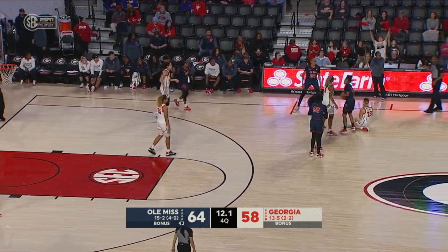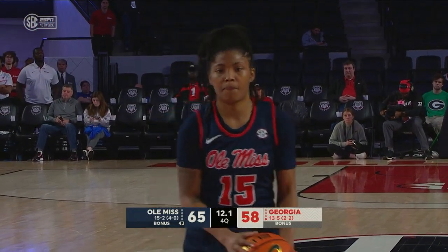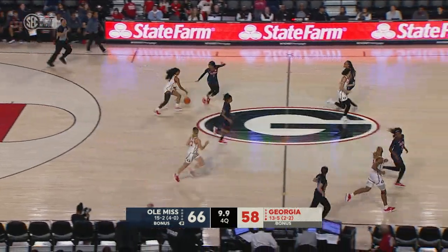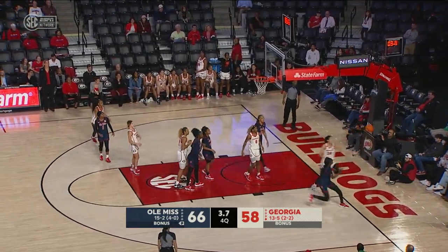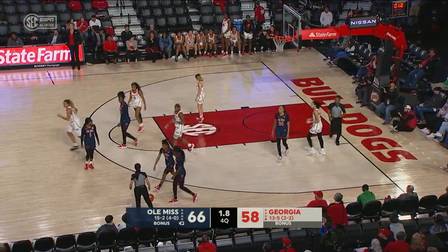Inbounds, nearly stolen by Lewis. She had to foul Baker to do that. And so Baker goes to the foul. She's got 19. Scott has 18. Taylor has 11, 9 of which came in the first half. 7 seconds. Battles going to step back, launch a three, air ball, and Smith tried to save it. It goes out of bounds with 1.8.